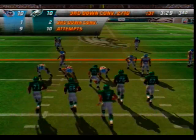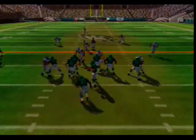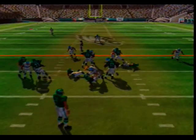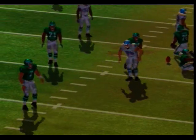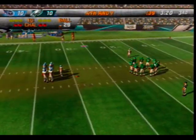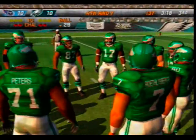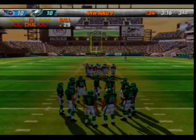Ball on their own 29-yard line. The Titans come out with a nickel back. Chris Holman stops him dead at the 29-yard line. Philadelphia comes up short on third down, and that's been the recurring theme here today. They're just not getting into good third down situations, which means that they have problems on first and second down.